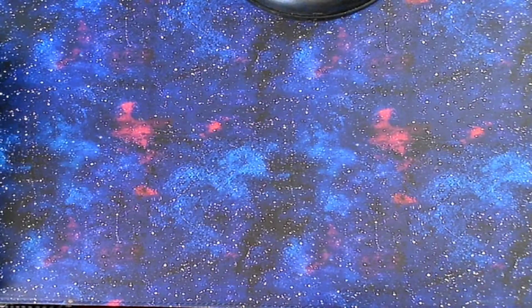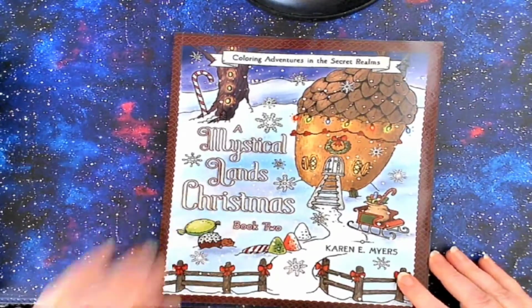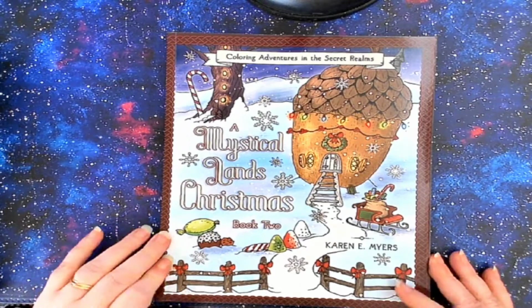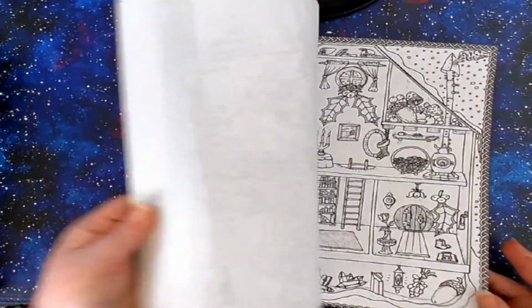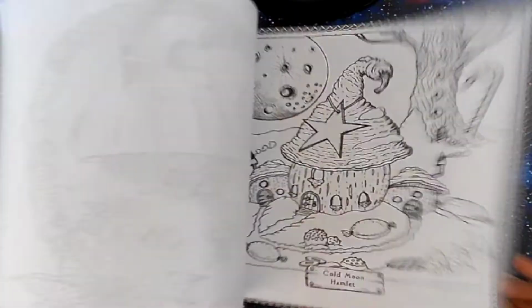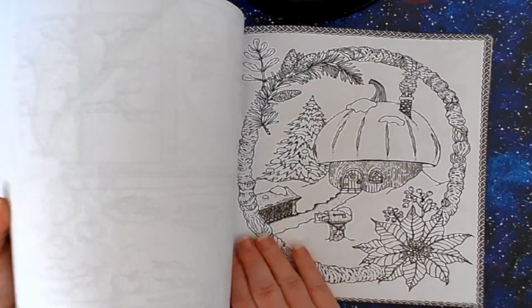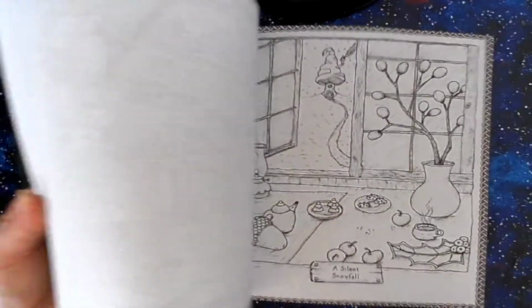All right, another one is this one here. This one was sent to me last year, and there is a flip through of this one on the channel. This one is A Mystical Lands Christmas. This is book 2. There is another book out there. It's A Mystical Lands Christmas, and they're just so cute. They remind me a lot of the Tatiana Bogoma stuff, and I do believe I colored something like that one.